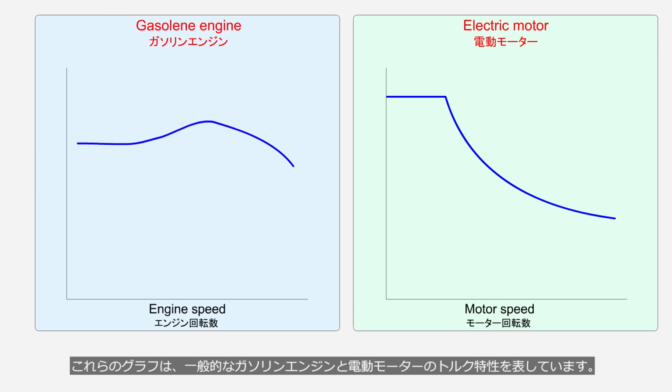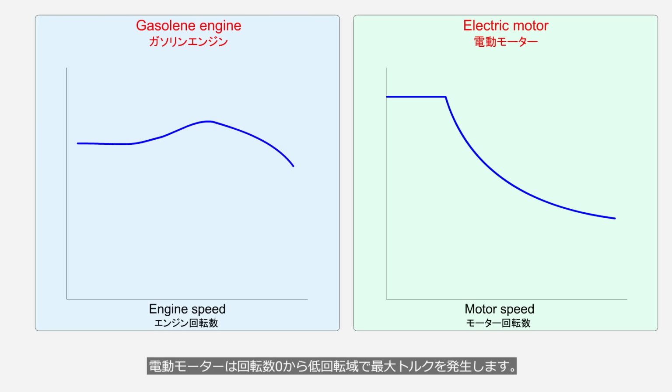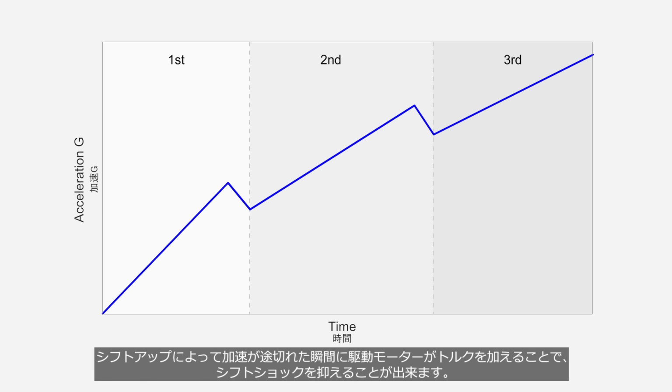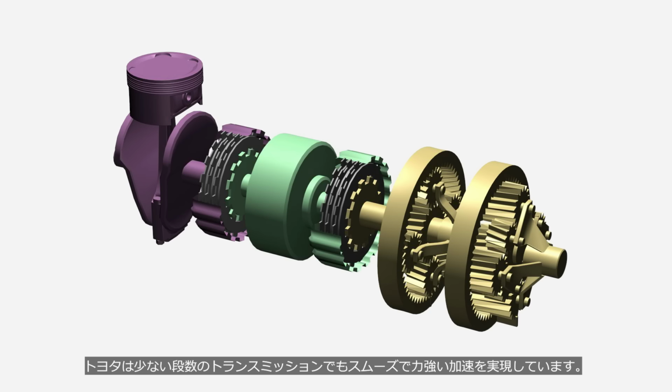These graphs represent the torque characteristics of a typical gasoline engine and electric motor. Electric motors generate maximum torque from 0 RPM through the low speed range. For this system, which launches with an electric motor, a high first gear ratio is not much of an issue. Shift shock can be mitigated by having the drive motor apply torque at the moment acceleration is interrupted during an upshift. By taking advantage of the characteristics of hybrid systems, Toyota has achieved smooth and powerful acceleration even with transmissions that have relatively few gears.